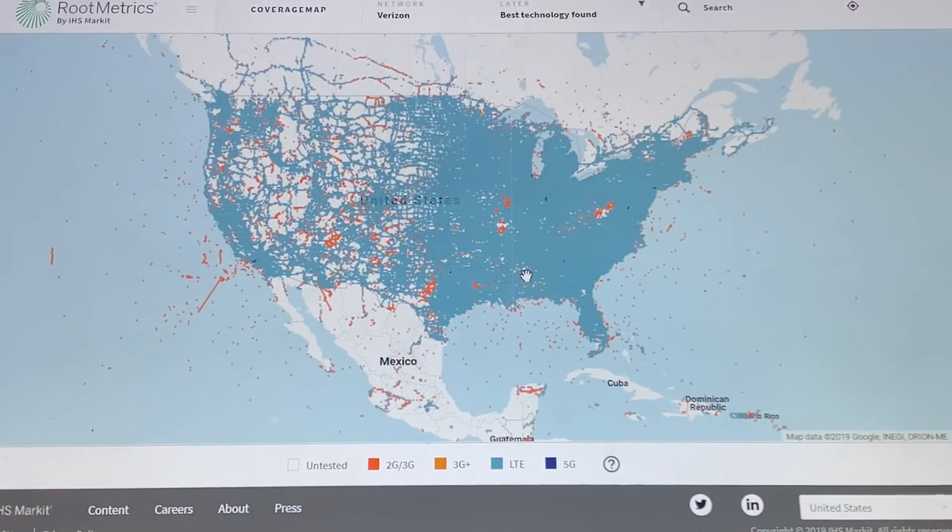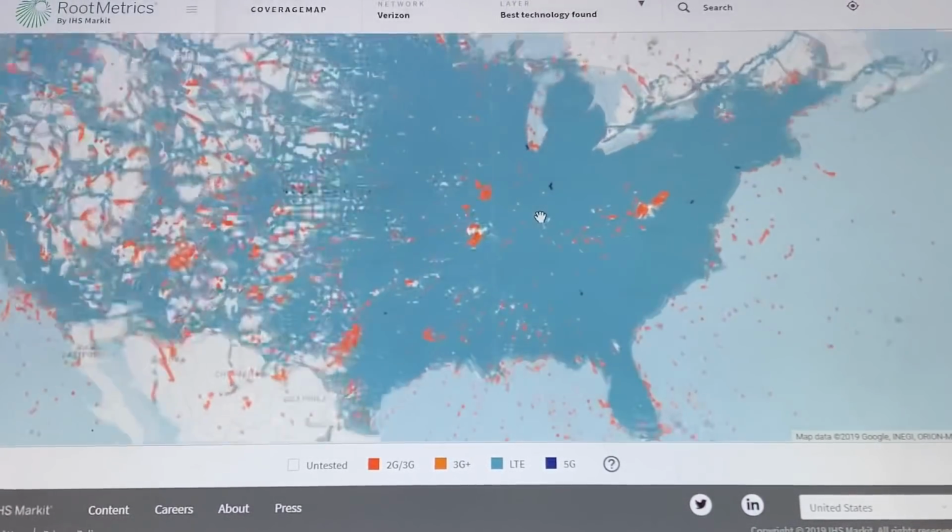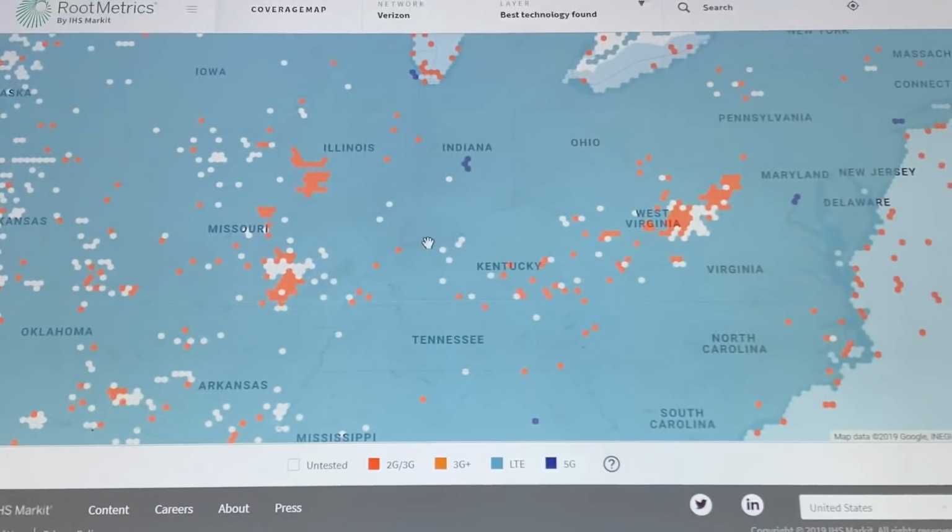So that's why in this video, I'm using RootMetrics. I know a lot of people use other maps, that is fine. But for this purpose, I'm using RootMetrics. So the first carrier I'm looking at here is Verizon. And as you can see, they have a very large coverage. The orange is the 3G.